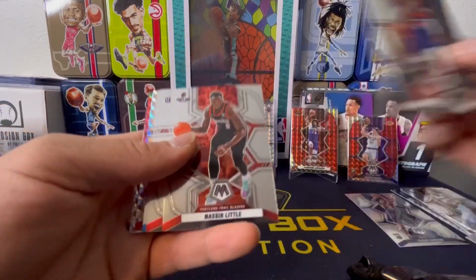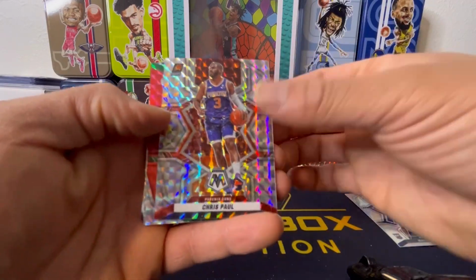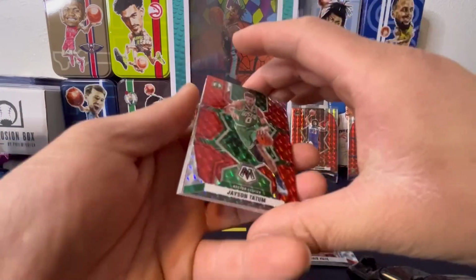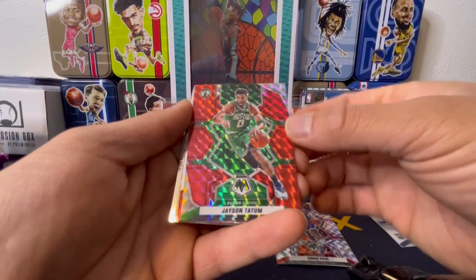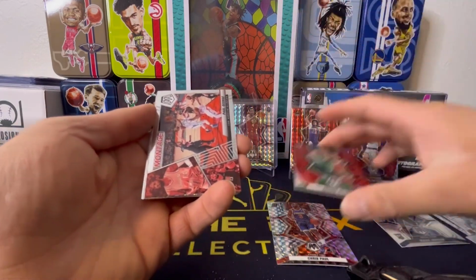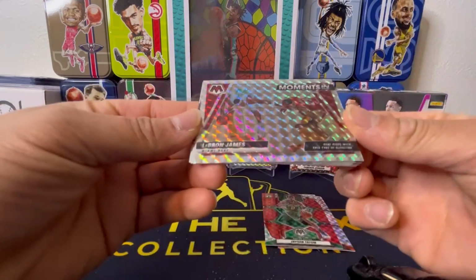Rui Hachimura now with the Lakers. I like that. Chris Paul on the prism. Jayson Tatum on that red prism, red Mosaic. Let's see that red parallel, red prism. Doesn't look like one of the reactives, just like one of the prisms. Montage. Another LeBron James is a Moments one.